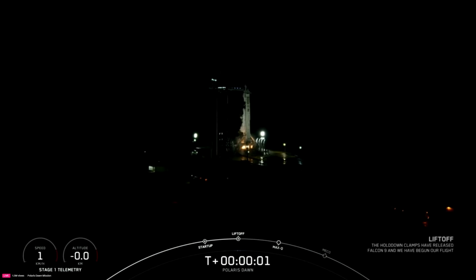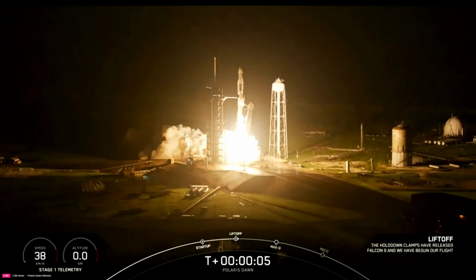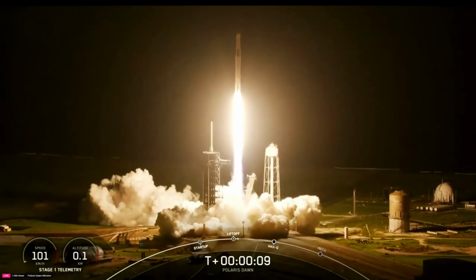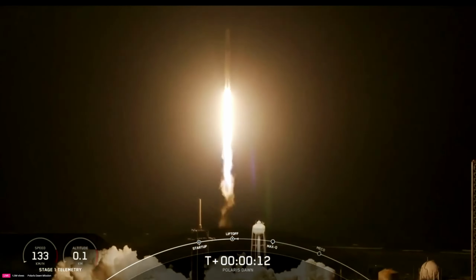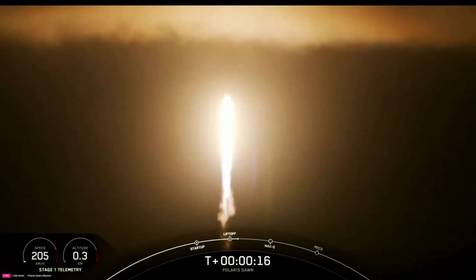7, 6, 5, 4, 3, 2, 1. Ignition. And go Falcon, go Polaris. Copy, 1 Alpha. Vehicle is pitching downrange. Stage 1 propulsion is nominal.